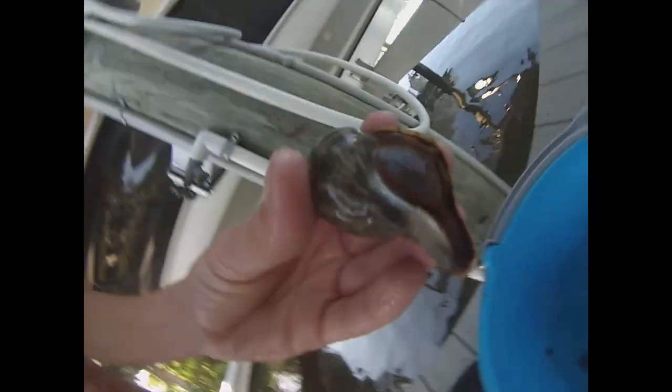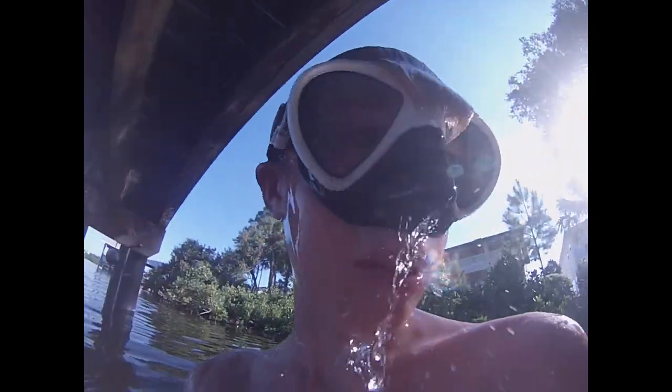I forgot to tell you guys, but we did catch a starfish in our pinfish trap. That's what they look like. Now let's put this guy in. Let's find some more. Comment down below if you guys know what that is.